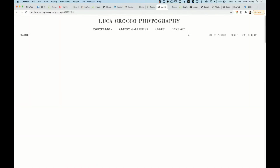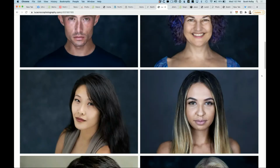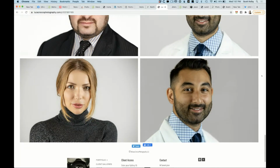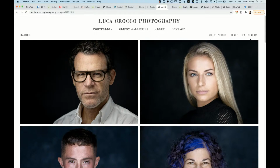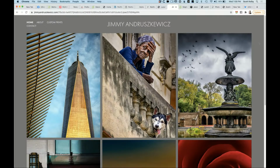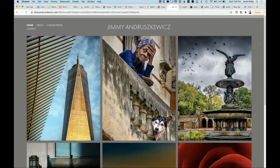Let's go to headshot and see what a gallery looks like. Yeah, nice and clean. Very nice. Just a little bit of work and just minor stuff. But that's a really good one, too. Very nicely done. How about Jimmy? Jimmy's got some good photos.